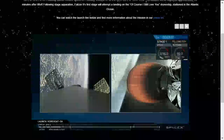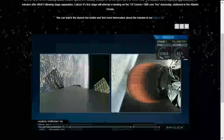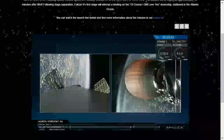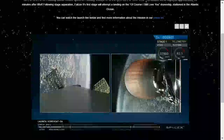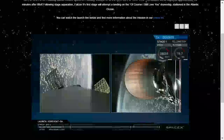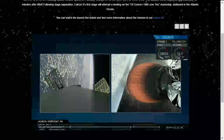Entry burn coming up in about a minute for stage one. It passed through its apogee of about 110 kilometers. So now we are accelerating back to Earth. We use that entry burn to negate a lot of the vertical velocity that the rocket has built up and help slow down the entry speeds, obviously for a gentler touchdown.